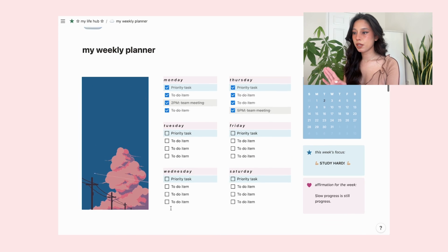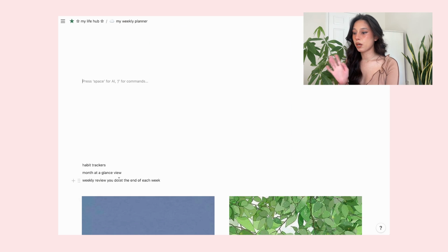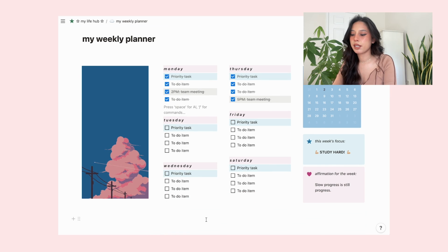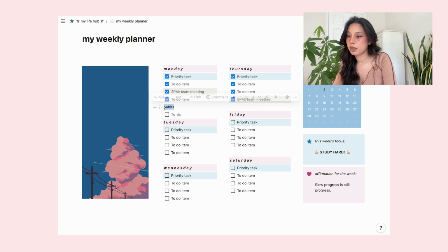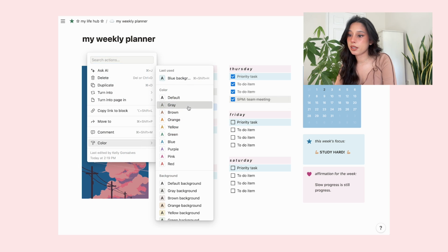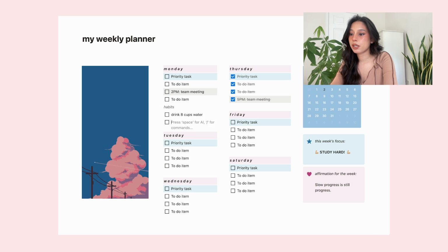We have almost everything added in here, but there are a few things that we talked about wanting to add in. So for habit trackers, there are a couple of different ways to do this, but I'm inclined to do the simplest method. If it's something that we're trying to do daily, I would literally just add in a little habits tab. And maybe I'll make these habits a different color that separates it from the rest of the items. 8 cups water.